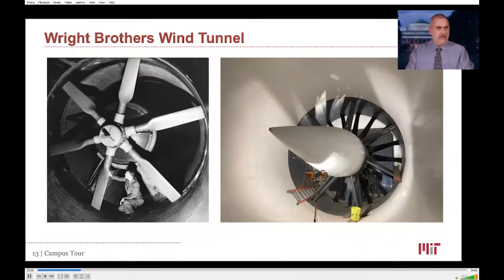And here you see the old fan on the left with the wooden blades. And that new fan is being commissioned right now. And this is very exciting for us. And it's part of the renewal of buildings that we've been undertaking for the last 14 years since I arrived at MIT. If you step outside the wind tunnel, I'm sure many of you remember this path.